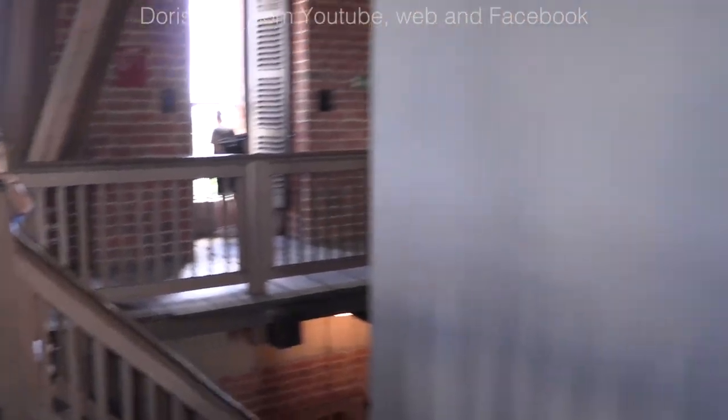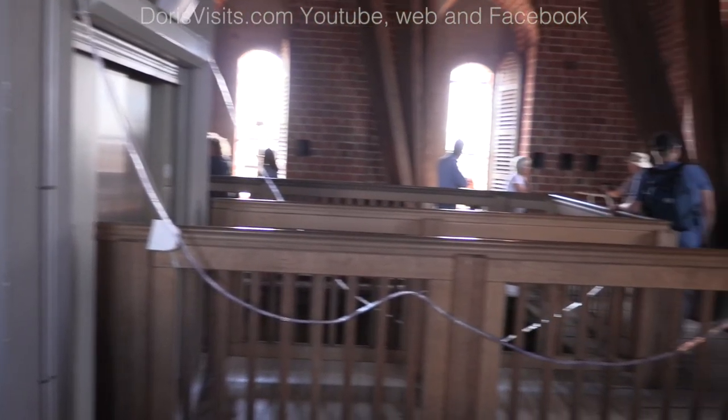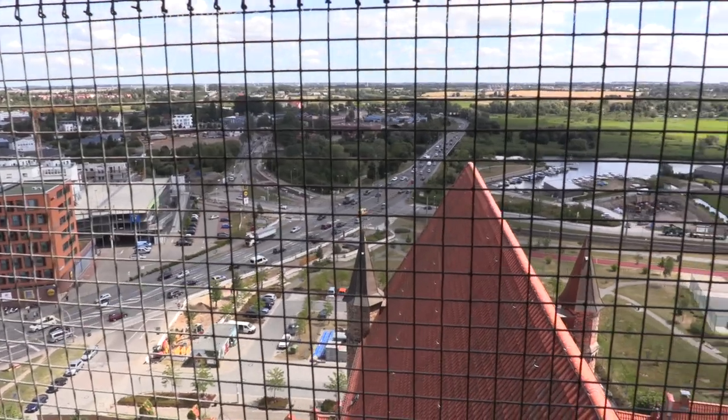191, 92, 193, 194, 195, 196. Oh, God. No, actually, I came in the lift. I cheated. The spire is 385 feet high. It's recently restored, and it has great views all over Rostock.